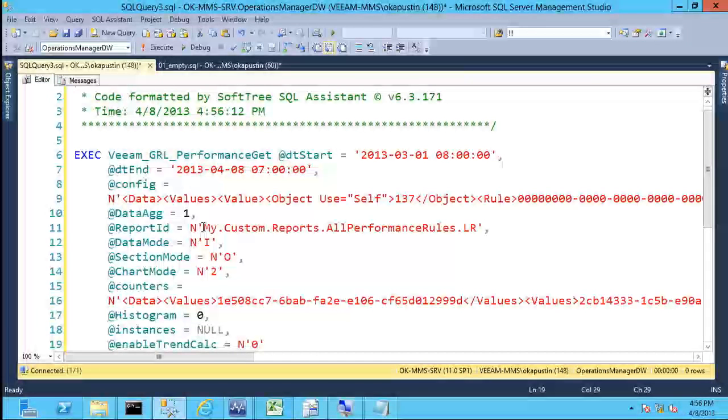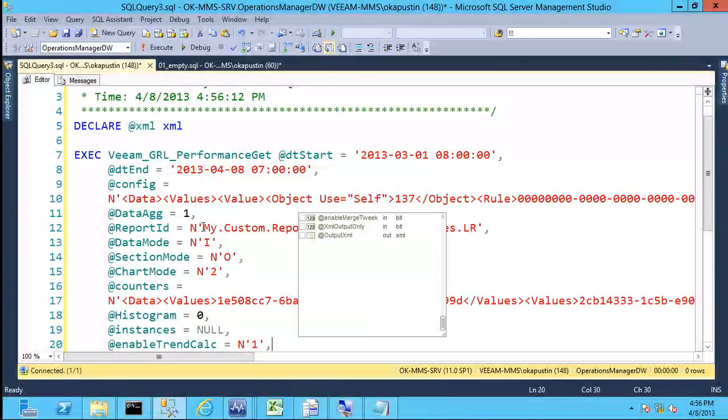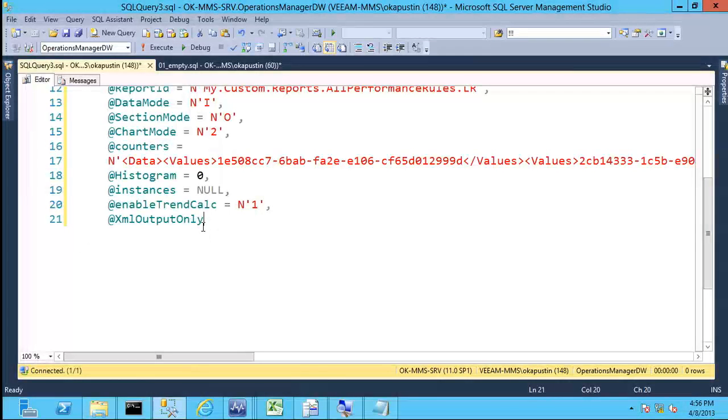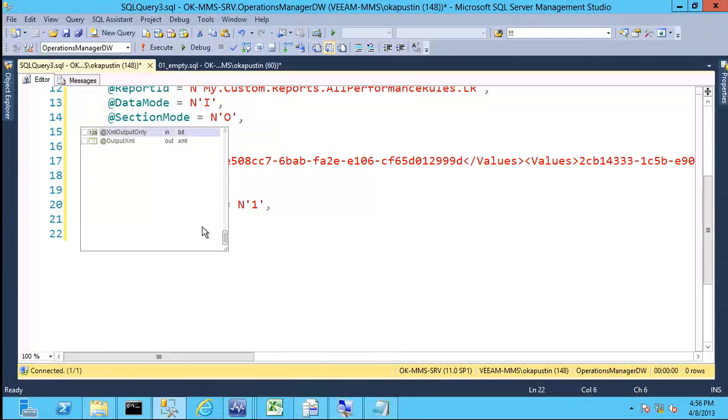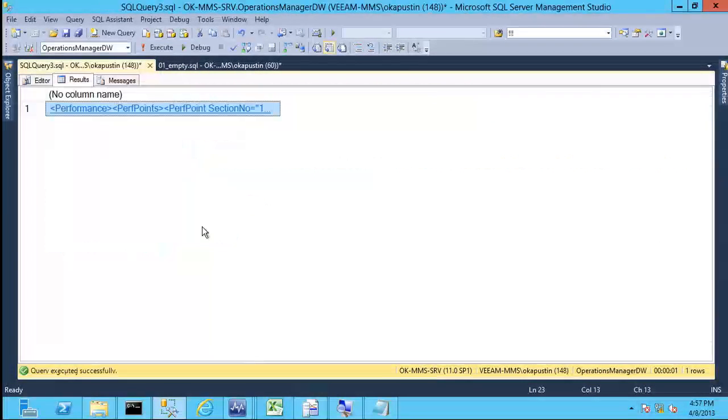Here we can see the parameter enable trend calc. Obviously, we should put 1 here. The next thing we should do is to instruct the stored procedure to output its data in XML mode. So I will declare a variable of type XML. How can I instruct that stored procedure? I have a couple of parameters here. XML output only should be 1, and output XML, well, this is where our data should go out. And right now, I'm going just to select my variable, F5. Here it is.